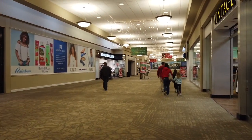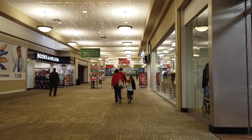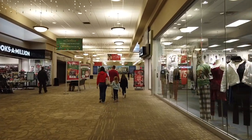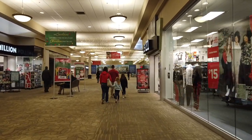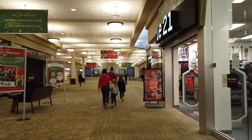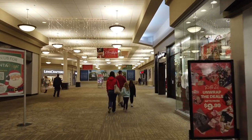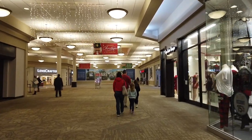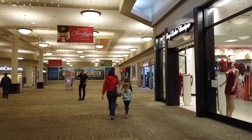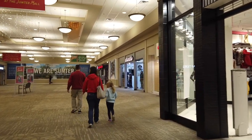Now that Books A Million location to me looked like it might have been a former Walden Books or a former B. Dalton. So if anybody does know, please put that in the comment box because it's a smaller inline. There is not a cafe at this Books A Million. We've got our Rue 21. I see off to the left side there, we've got our LensCrafters. I think we've got a local, let's see here. Oh, Ladies Boutique, Foxy Ladies Boutique.